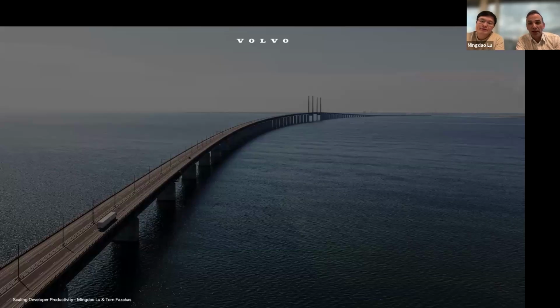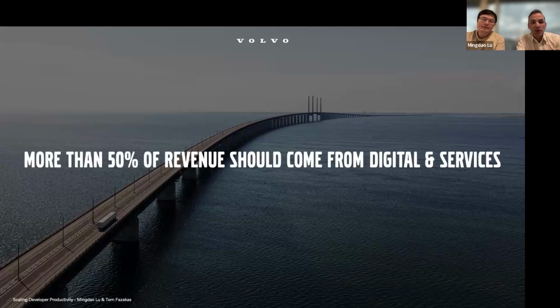We need to be more like a tech-driven company. We need to move more to the services. But not just talk about this, they created a very ambitious target a few years ago, which is basically more than 50% of our revenue should come from digital. And that was very, very exciting and, I don't know, energizing for us as a target.